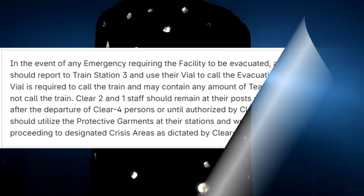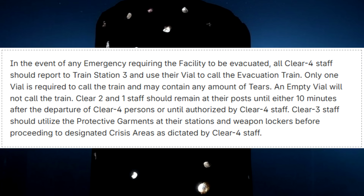Facility Fire Plan. In the event of any emergency requiring the facility to be evacuated, all Clear Force staff should report to Train Station 3 and use their vial to call the evacuation train. Only one vial is required to call the train, and may contain any amount of tears. An empty vial will not call the train.